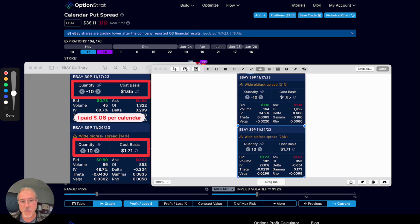Now, the other thing that you need to notice here is look how wide the bid-ask spread is. We're looking at $1.18 to $1.61. That's a 45-cent bid-ask spread, where when we bought this, our bid-ask spread was 2 cents. Same thing down here. We're looking at roughly a 40-cent wide bid-ask spread, where back when we bought these, well, actually, these aren't the prices from when we bought them, by the way. These were this morning's prices. But back when we bought these, the bid-ask spreads were very tight.